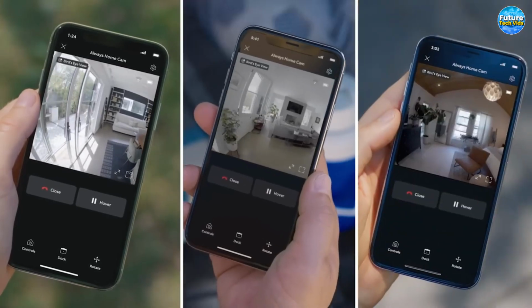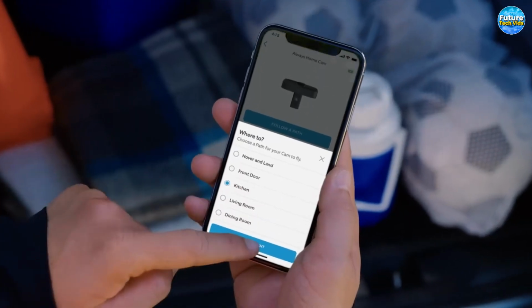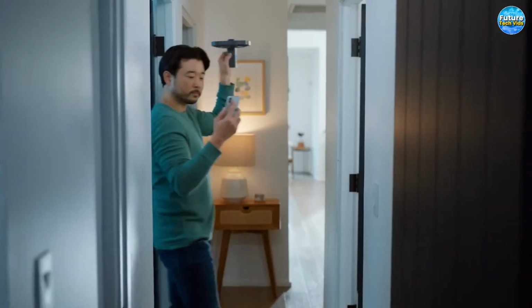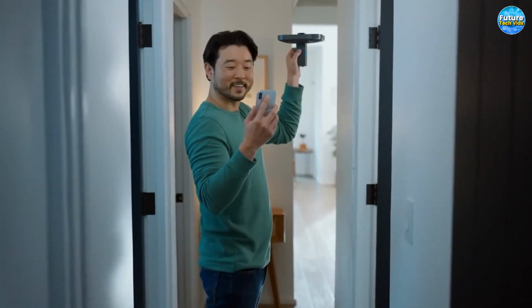Here's the best part. Even when you're away from home, you maintain complete control through remote access. You can maneuver the silent drone, directing it to any area you desire, and rest assured it will always return to its platform when its mission is complete.